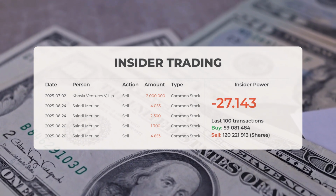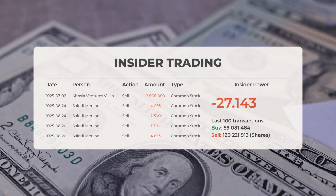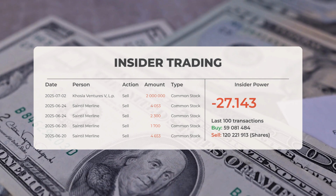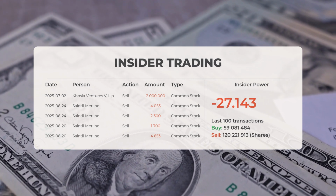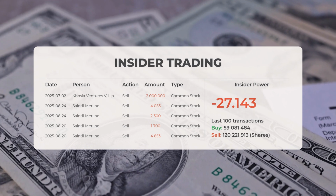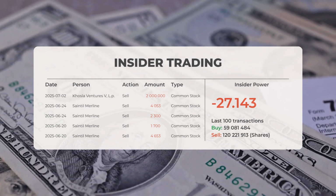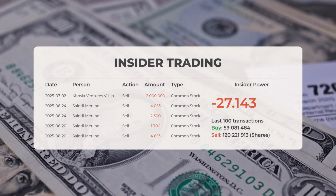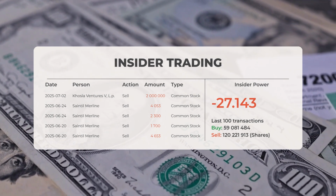On the same day, Saint-Merlin also conducted another insider sale of 2,300 shares of common stock. On the 20th of June, 2025, Saint-Merlin executed an insider sale of 1,700 shares of common stock. On that same day, Saint-Merlin conducted yet another insider sale of 4,653 shares of common stock.